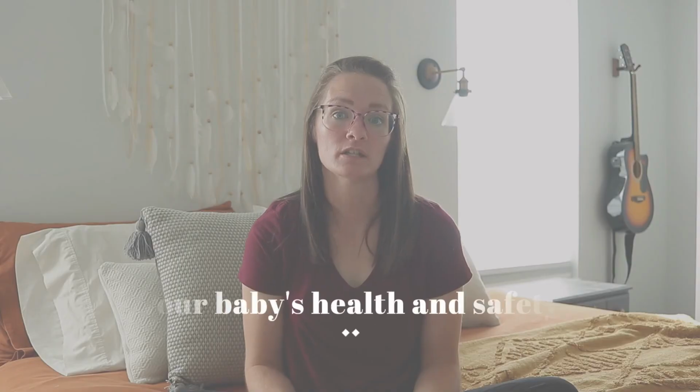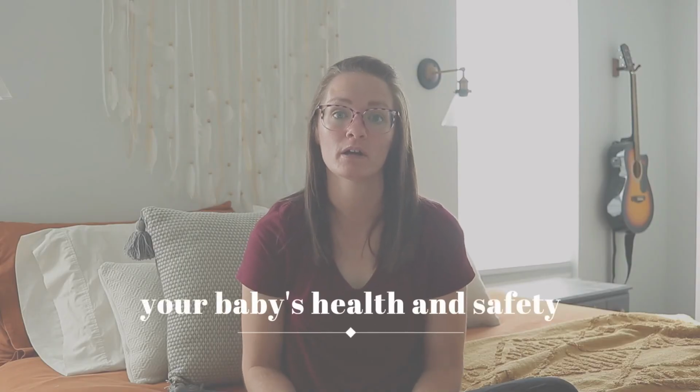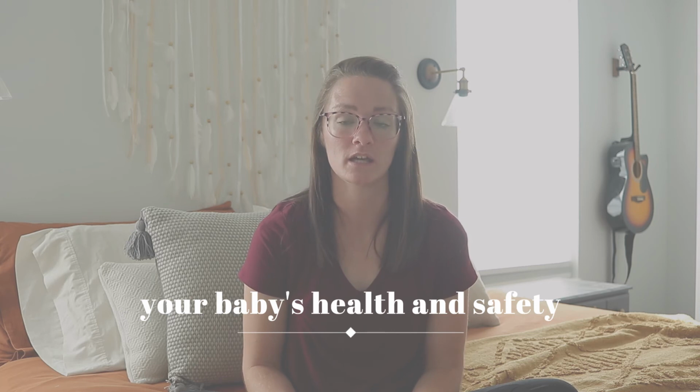So I kind of mentioned this a little bit already, but I did want to talk about a couple of cautions when it comes to teething. Did you know the FDA has actually warned against over-the-counter creams and gels for teething? The main ingredient is found to be dangerous and not even helpful. So avoid those. Also, like I said, Tylenol, be sure to not overuse that.